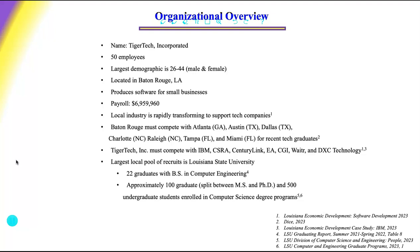Our largest pool of recruits is, of course, Louisiana State University. Just this past year, they had 22 graduates with a bachelor's in science and computer engineering. However, there are about 600 people split between their graduate and undergraduate programs currently enrolled at the university.